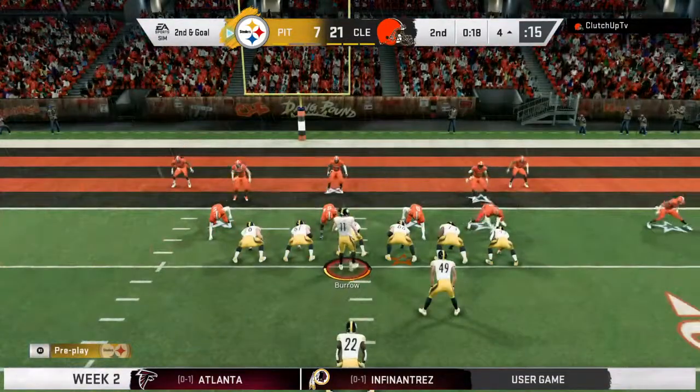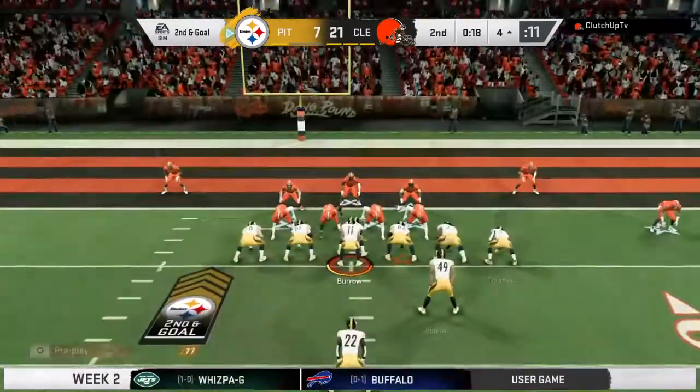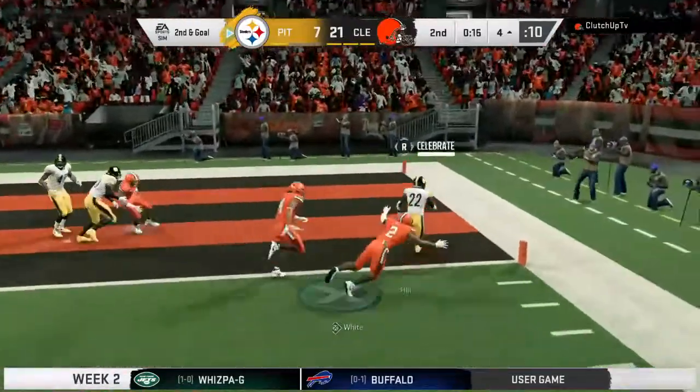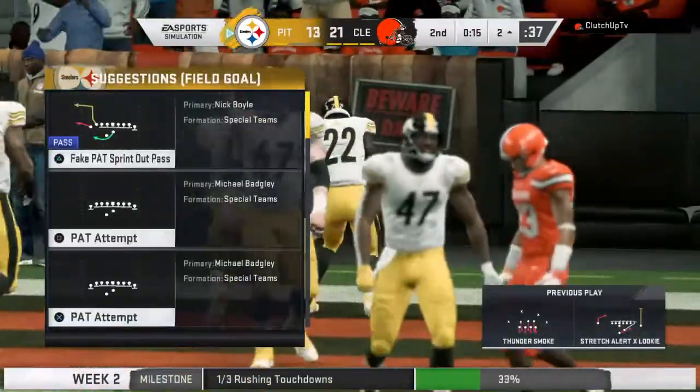One receiver to the left is Cooper. Line of scrimmage, again the 4-yard line. 2nd and goal. Hill running right. And he's in. Touchdown, Pittsburgh.